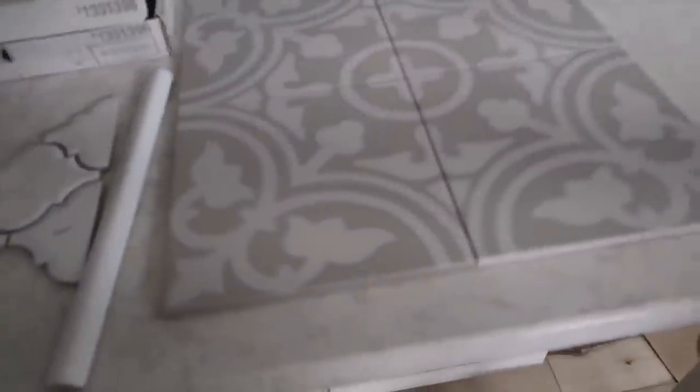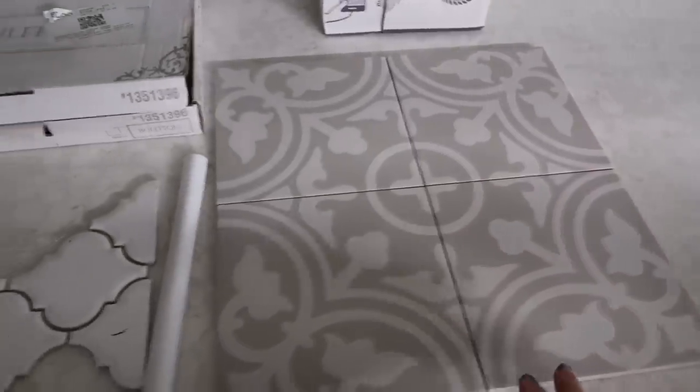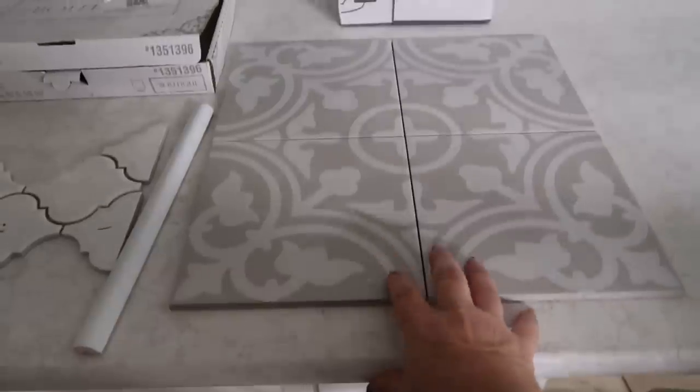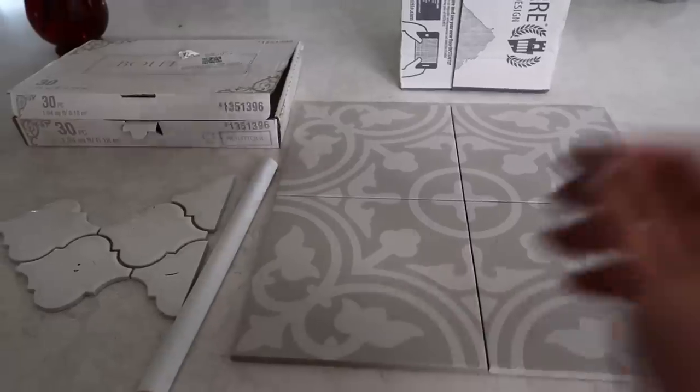All right, and then this is what the pattern is going to look like behind the stove. I know it's dark in here. We have the power cut off since the tile work is being done. But anyway, that's what it's going to look like. It's coming together, and this is going to have the light gray grout as well.